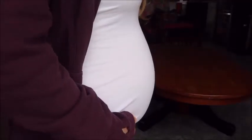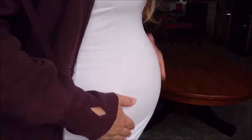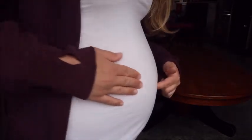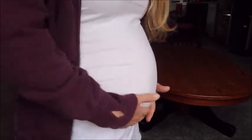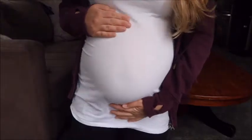So I will do my belly now. Here is my belly at 22 weeks. It actually looks like a pregnant belly now. It was up here. My belly button's here, so it was probably about here that I was feeling her kick, whereas normally it's always down here. So that was exciting.